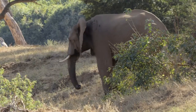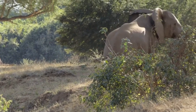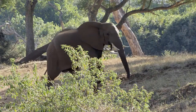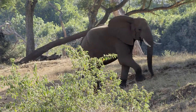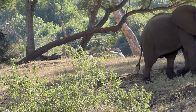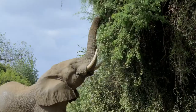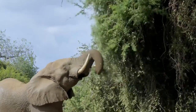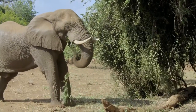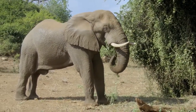For many animals, Pafuri has lots to offer beyond the Luvuvu. The teenage bull leaves the river to make his way through the bush, looking for companions. But he doesn't get far before his stomach distracts him. A full-grown elephant bull can weigh up to 5 tons.